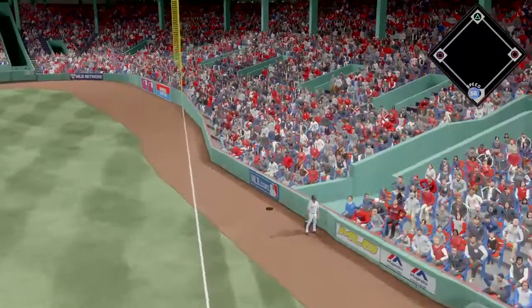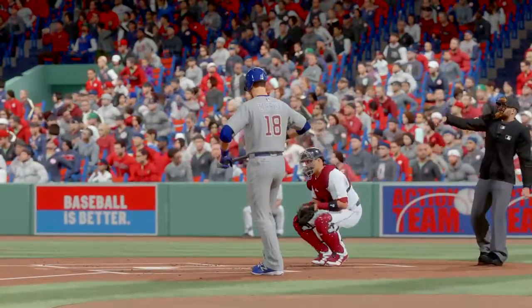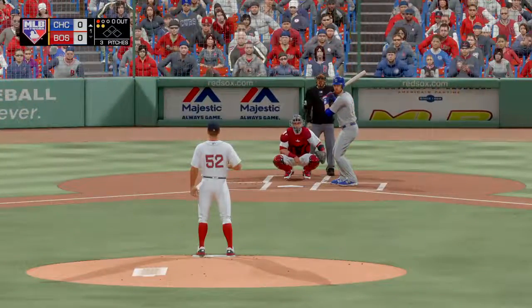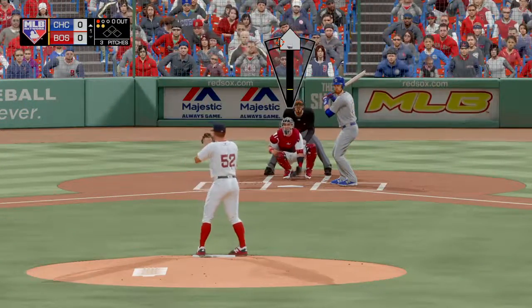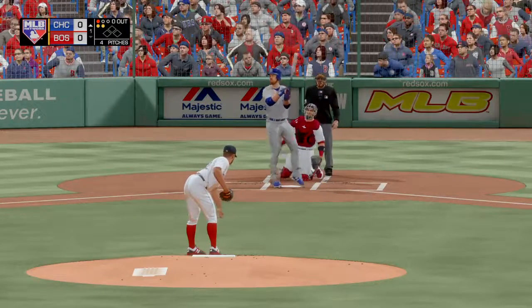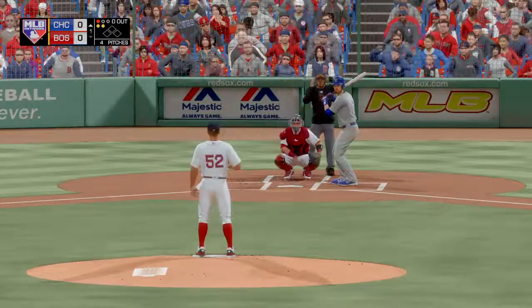Ball swung on and heading for the stands in right, and that'll move the count to 1-2 now. Man, I like the last two pitches. A changeup and then a fastball, and he's late with the swing on the fastball right there. You got him in between right now, and that's an advantage to the pitcher. Again, he sends it out of play.